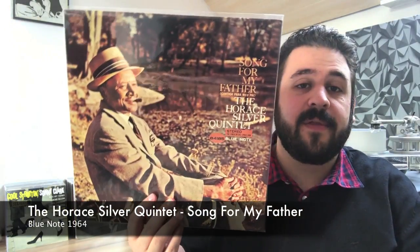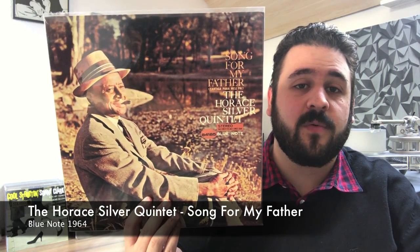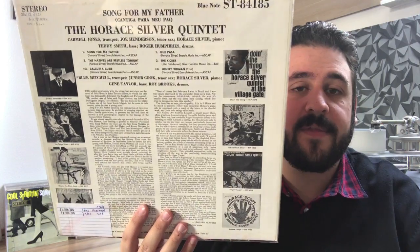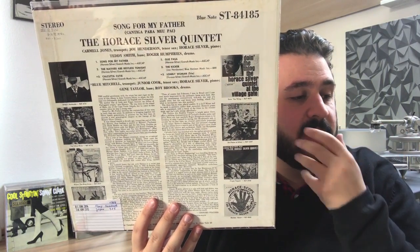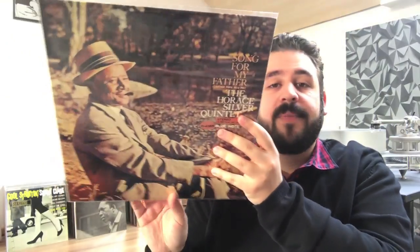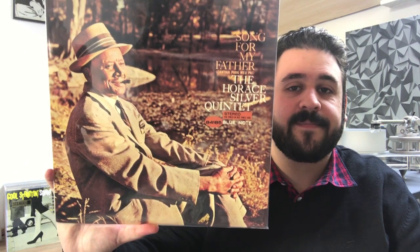Same for the next one, again some Latin influence. This is Song for My Father by the Horace Silver Quintet, again on Blue Note. This is a Japanese pressing, and it has these famous repetitive melodies on the piano, and a beautiful record. I also love to listen to this in the summertime, and great album, Song for My Father.